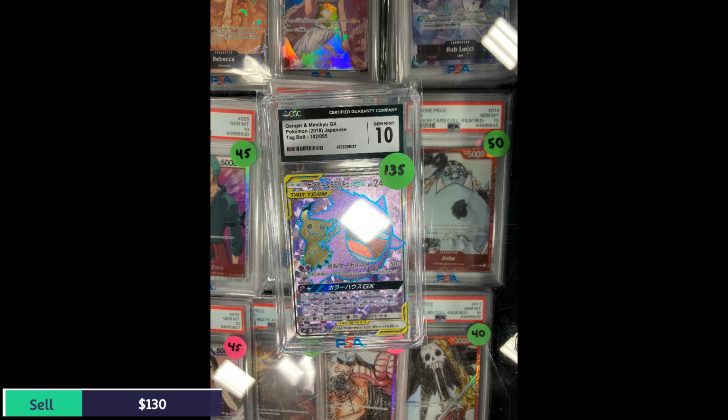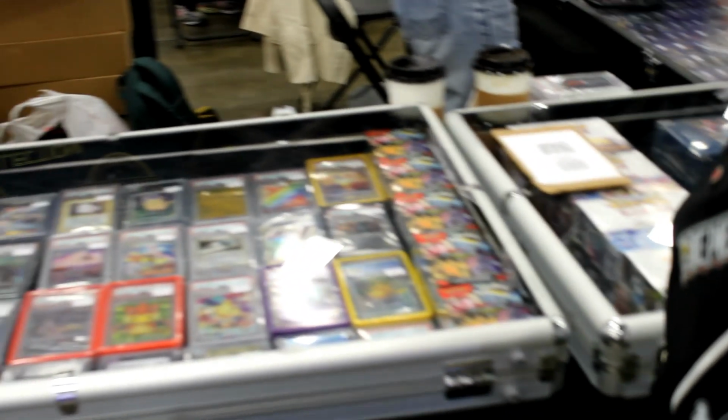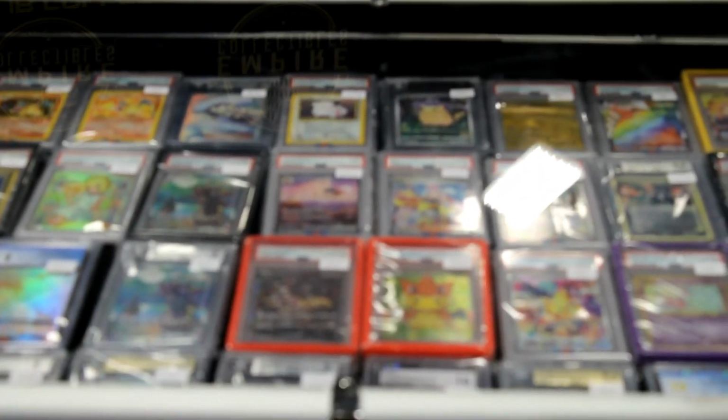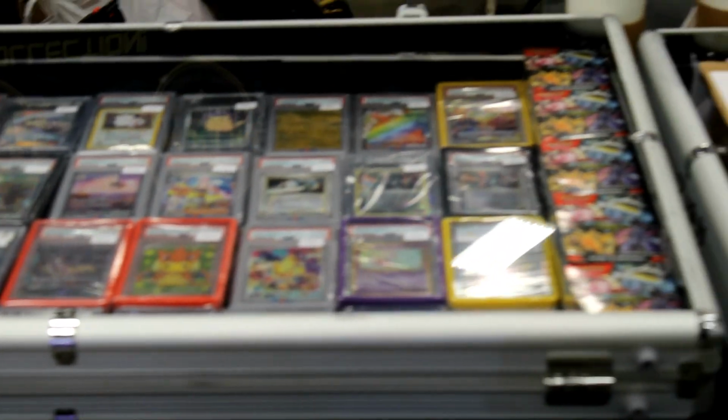And as you can see, that was the vendor setup that I had for day one. I had 3 binders, a bunch of One-Piece decks, and 2 showcases, a bunch of Pokemon and One-Piece cards. This was my first deal. I had Gengar from Tag Bolt Full Art Tag Team, and sold that for $130.